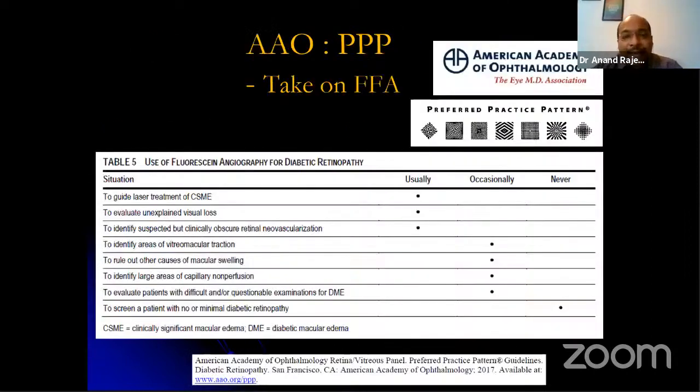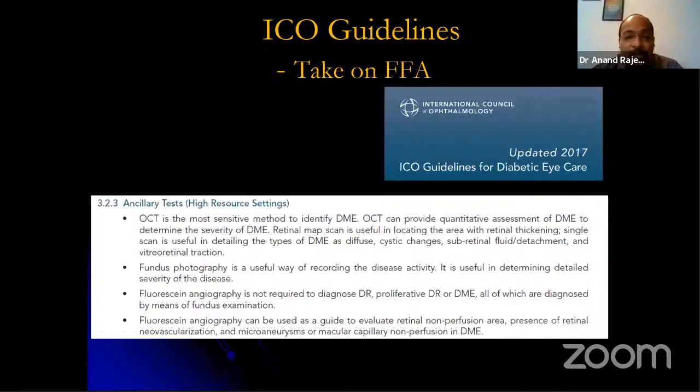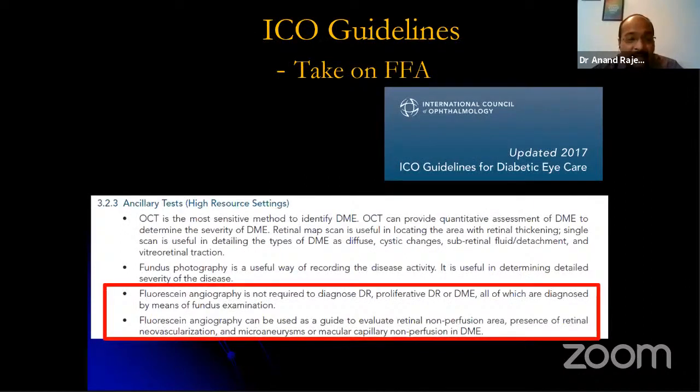The Academy, in its preferred practice patterns, put out its take on fluorescein angiography, and they said that it can be done, or should be done, in cases to guide laser treatment in CSME, to evaluate unexplained visual loss, and to identify suspected but clinically obscure retinal neovascularization. Where it should not be done is to screen a patient with minimal or no diabetic retinopathy. And the ICO guidelines also echoed the same sentiment. It said clearly that fluorescein angiography is not required to diagnose diabetic retinopathy, PDR, or DME, all of which are clinical findings.